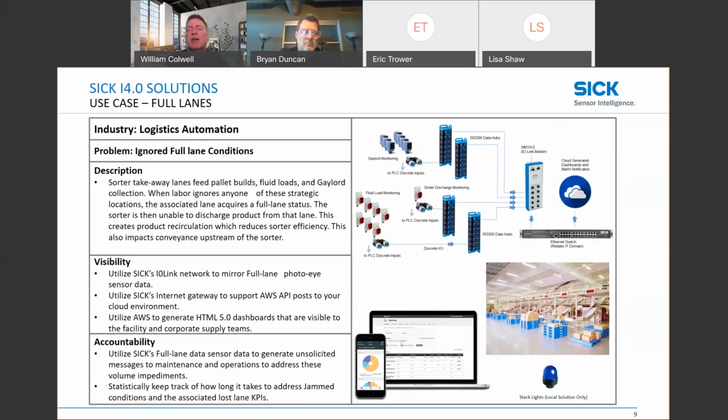But in the case of the facilities and the retailers we've been working with, the value really comes with the accountability aspect. We take that value, both the supply chain and that facility sees instantaneously when the takeaway lanes are in a full state, how long they've been in a full state. They see that a message has been sent to the people supporting those lanes. They see how long it's been since the message was sent to the appropriate associate or whoever's handling that lane. And depending on how long it's been, it also sends it to the appropriate supervision. So we keep track of those KPIs. In some cases, we keep track of how much lost volume occurred at the end of the shift or at the end of the day.